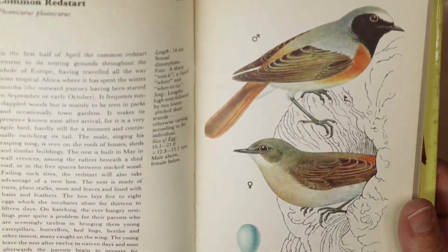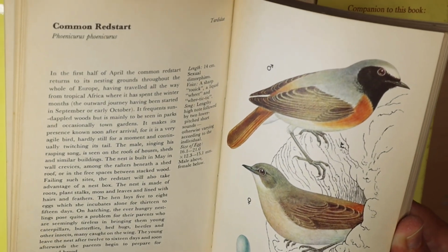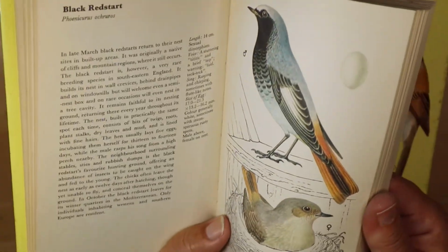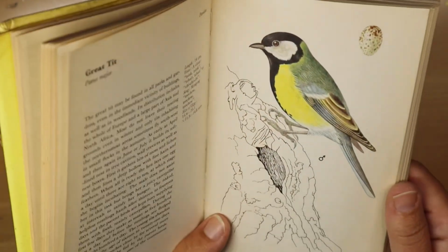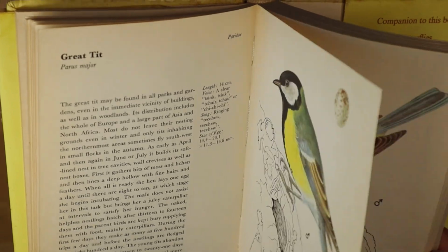The common red star. Look at all these beautiful blue eggs. Sometimes I find blue robin eggs. I didn't realize there were so many other birds. I didn't finish my sentence. So many other birds that have blue eggs.